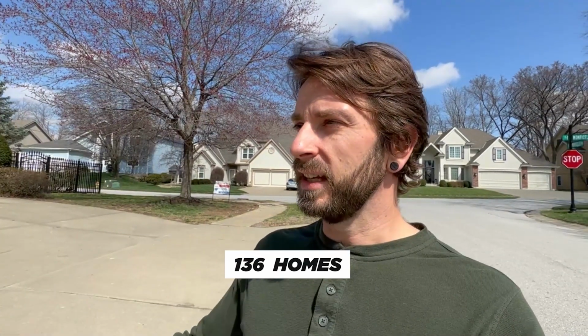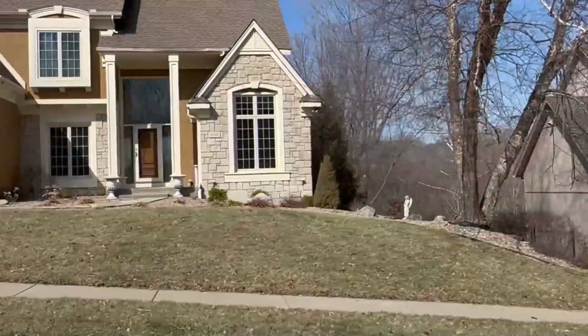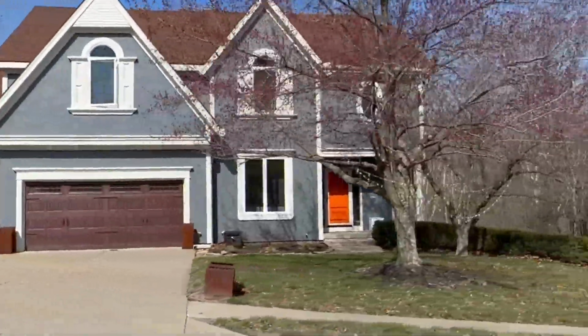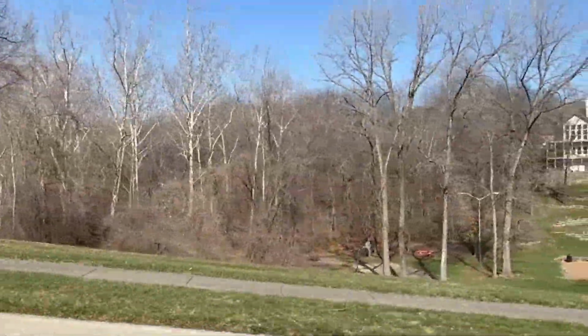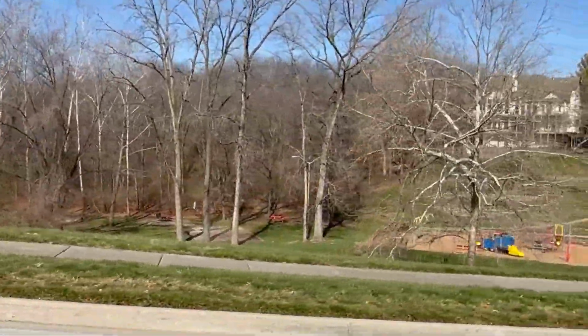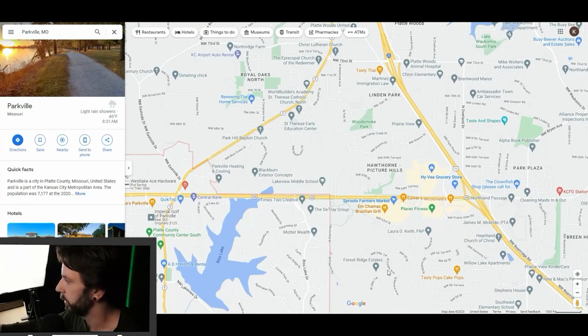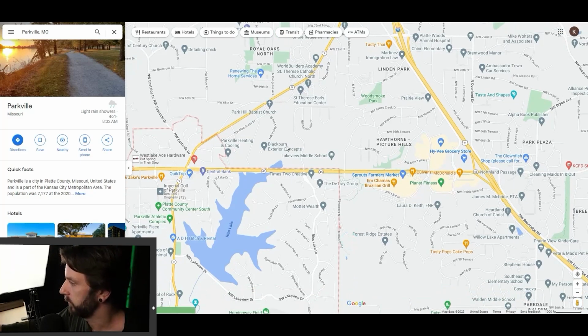There are 136 homes in this subdivision. Not only that, the elevation changes in this neighborhood are intense. So you could really get your steps in, you know, burn some calories walking through the Hills of Monticello neighborhood. So this is a great neighborhood. You're going to get big houses built in the 90s in the 500, 600,000 price range. You're going to find some houses in there. So 4,000 square feet, you know, 5-6 bedroom, 500K, very affordable.